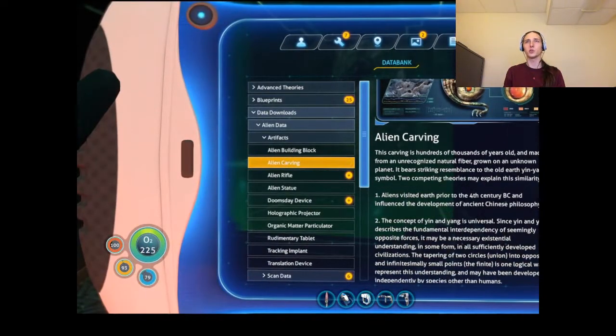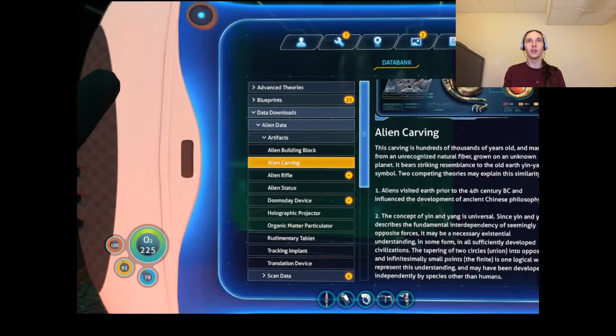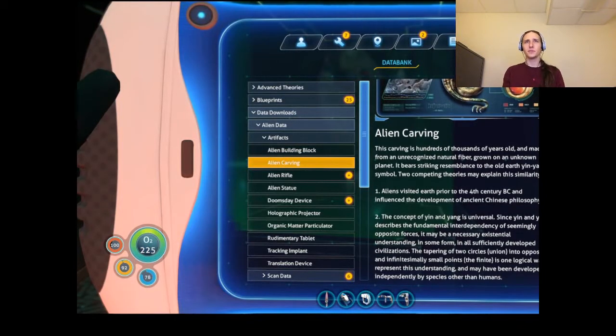Hundreds of thousands of years old. Made from unrecognized natural fiber, grown on an unknown planet. It bears striking resemblance to the old Earth yin-yang symbol. Oh, of course. Aliens visited Earth prior to the 4th century BC and influenced the development of ancient Chinese philosophy. The concept of yin-yang is universal, since yin and yang describe the fundamental interdependency of seemingly opposite forces.